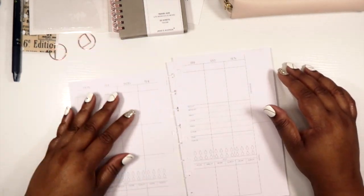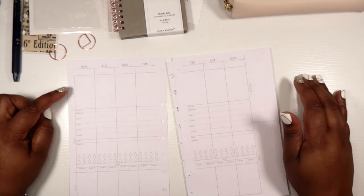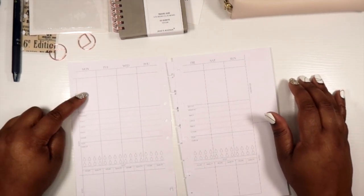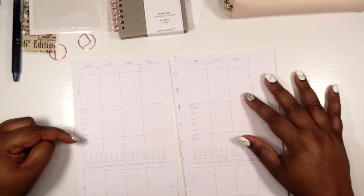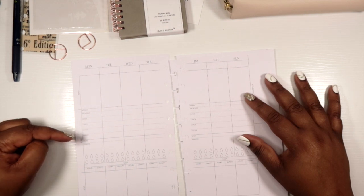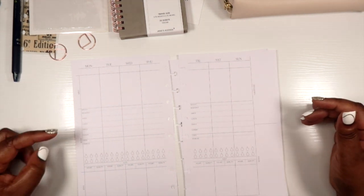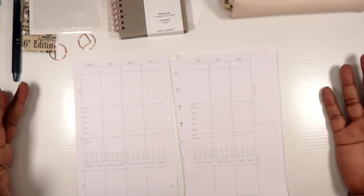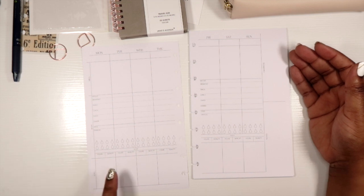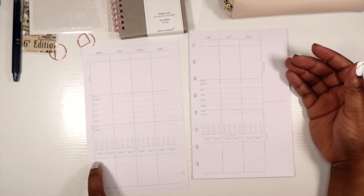Oh, okay. Vertical layout. We've got Monday through Sunday up here. We've got a section for mind, body, and soul. And here in the mind, it's a blank section. And then in the body, you've got a place to track your weight, breakfast, snack, lunch, dinner, how many steps you took, any type of exercise you may have done that day, in addition to tracking your water intake. Just below it, you have a section to track your sleep quality.